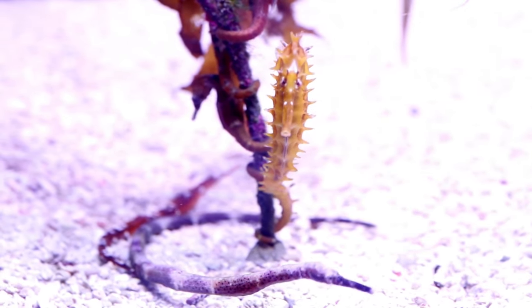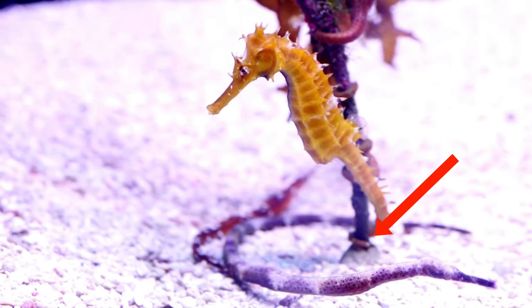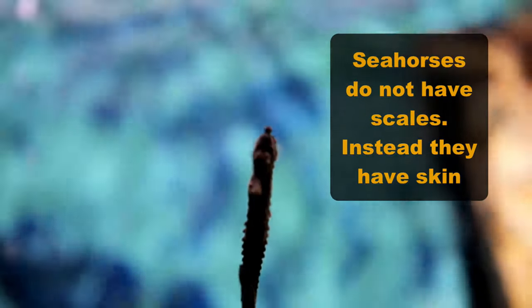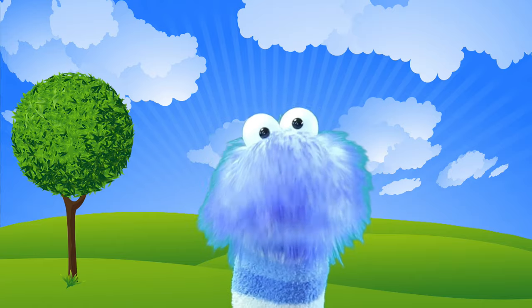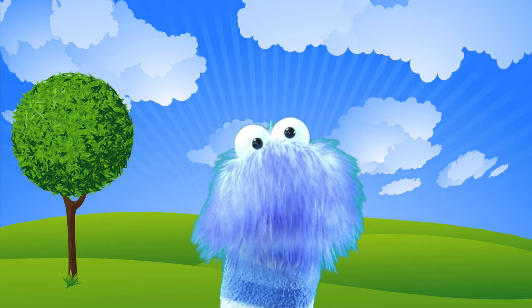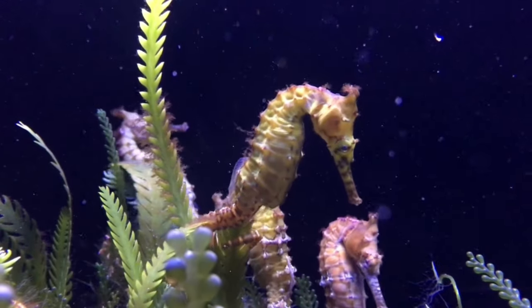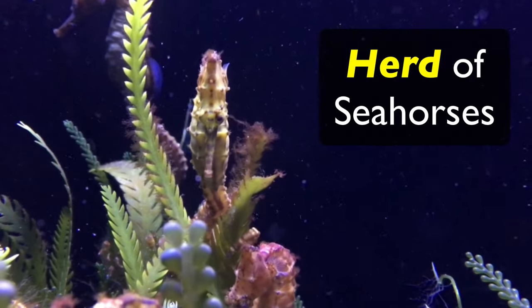And hey, guess what? Here's another cool fact. A seahorse can use their tails to grip objects. Did you know that seahorses actually have a neck? Most fish do not. And seahorses do not have scales. Instead, they actually have skin. And baby seahorses live in groups, but an adult seahorse lives mostly alone, not in schools with other seahorses. And if they are in a group, it's actually not called a school of seahorses. It's actually called a herd, just like horses.